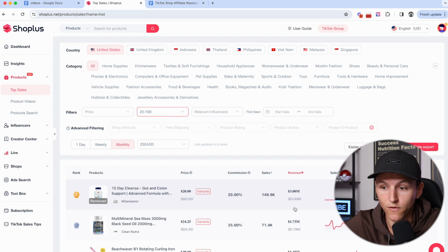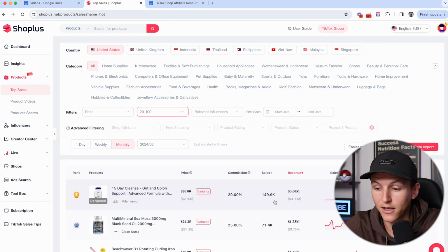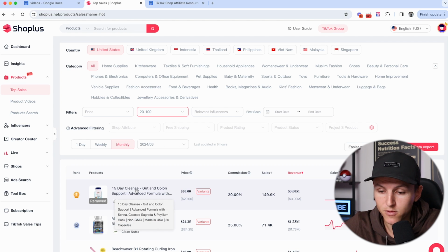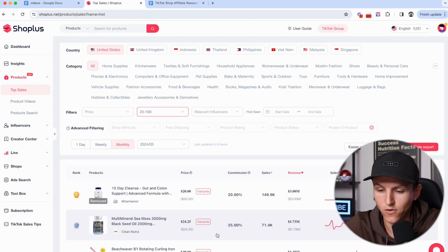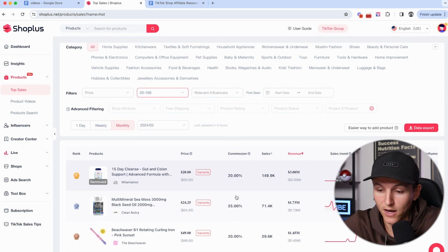So this is one thing. We've got sales. I mean, they've done 149,000 units in sales. Well, that shows that it's credible. At this particular, it looks like it was removed, but it's this gut and colon support formula. For me, I could maybe make a video about it, but it doesn't really intrigue me, so I'm not even going to worry about that. The commission is super great, so that's another thing, is you have a high commission.